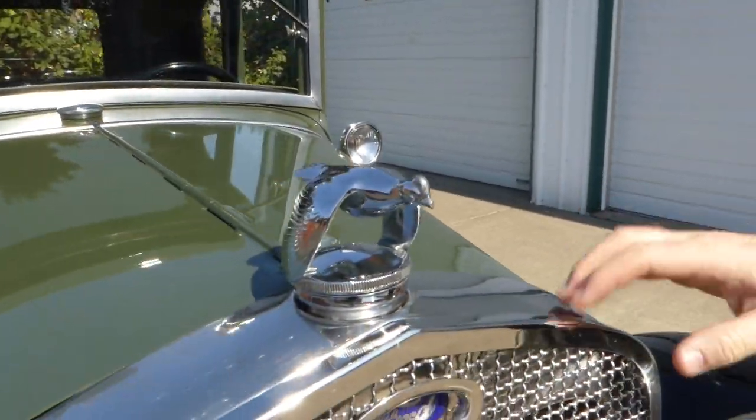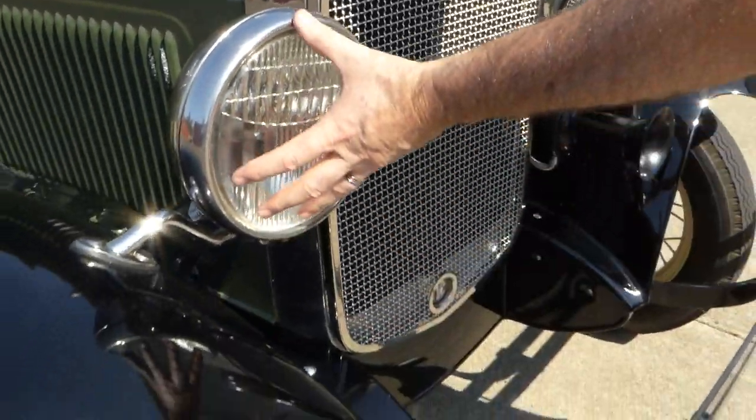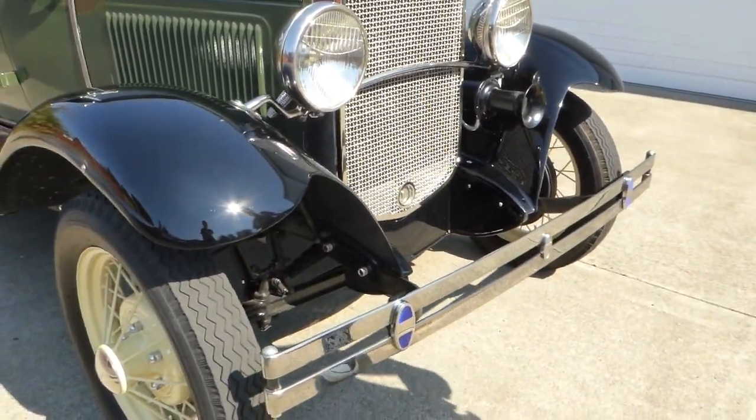Again, all the chrome is very nice up here. It's painted very nicely. You got nice big headlights. And of course they work nicely with that 12-volt system as well.